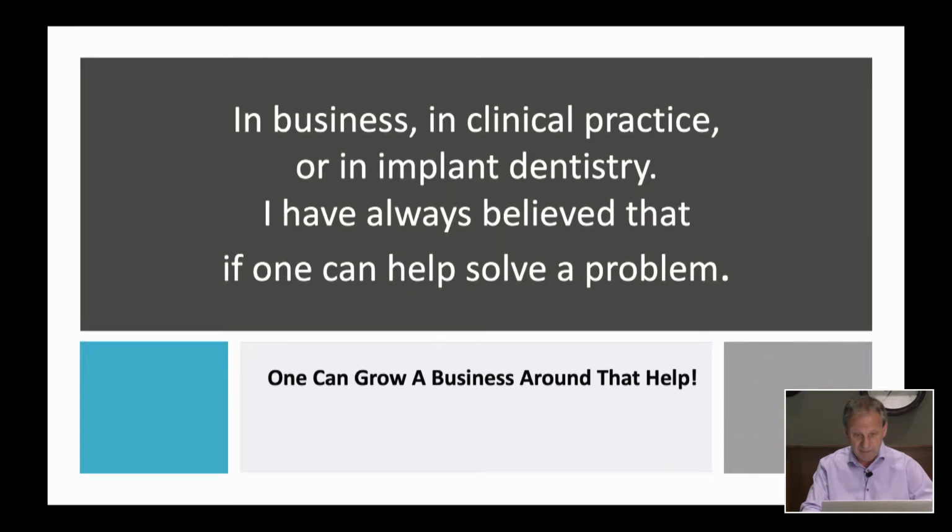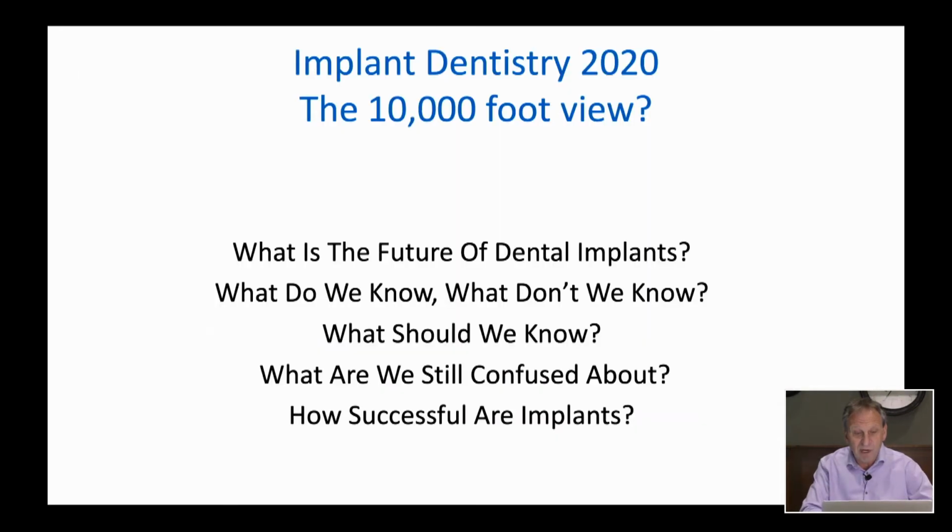It opened in August. I always thought myself in business, if you could solve a problem for somebody, potentially you can grow a business, whether it's in the dental practice or implant company or whatever investments that people spend their time and money on. I always think it's going to be successful if you can solve a problem for somebody and they're willing to exchange for that solution. So that's what I've always moved my businesses in that direction.